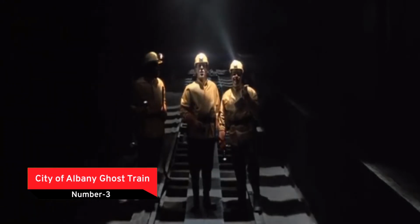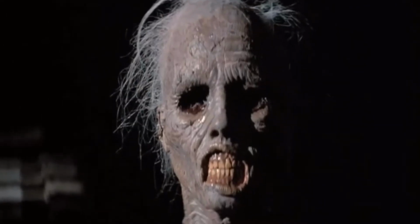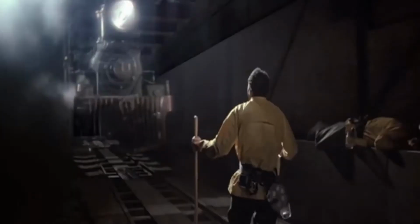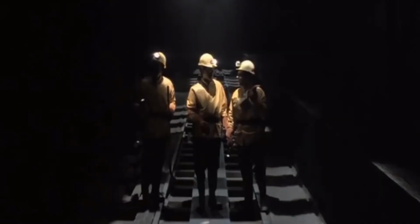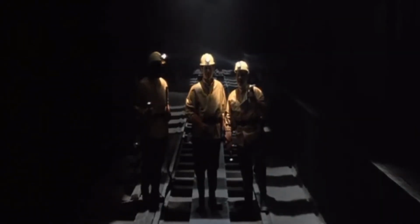At number 3, City of Albany Ghost Train. If you were seeing Ghostbusters 2 for the first time and believed one of the characters was about to die, you'd be terrified. This is why the ghost train appears in the film. It caused a great sense of tension and suspense for brief periods since it provokes one's interest in what the consequence may be. Egon, Ray, and Winston had gone down to investigate the ectoplasmic slime river. The Ghostbusters stroll through the New York Underground Metro, where the ghost train runs through the characters. Although Egon and Ray were quick enough to evade the Phantom train, it plowed right through Winston.